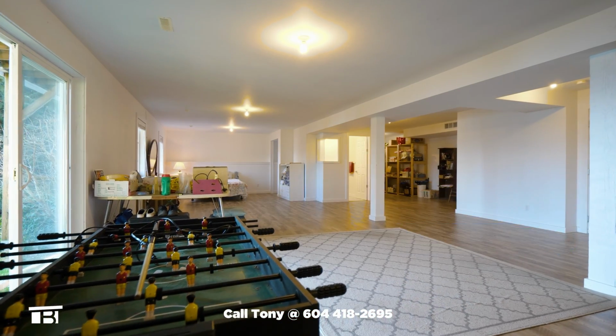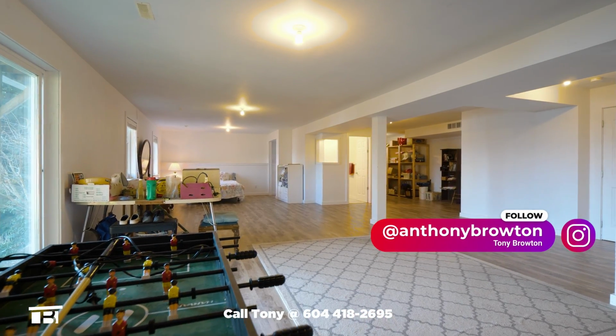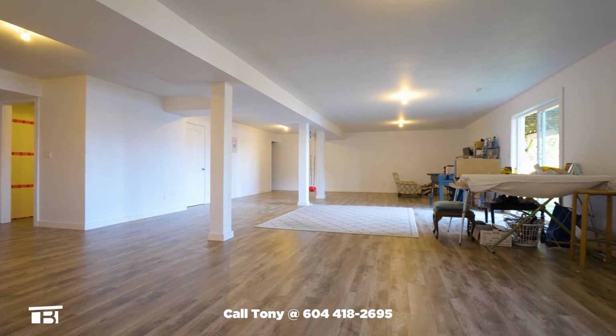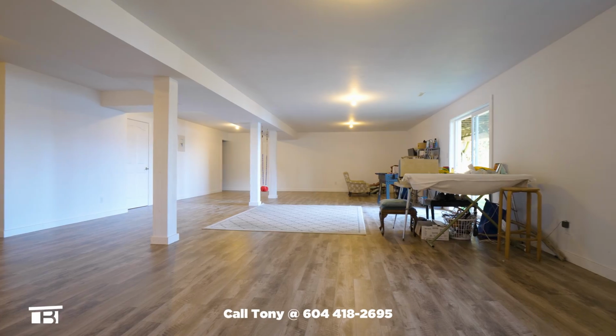The finished walkout basement is a huge space that'd be perfect for a home office or music studio. Or build a few walls to create extra bedrooms.